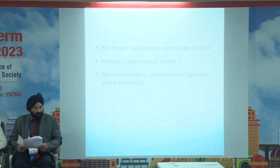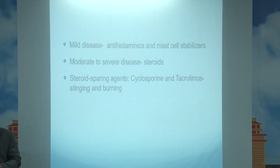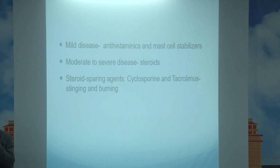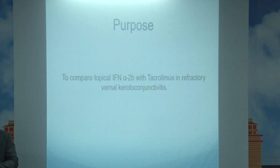For mild disease, antihistaminics and mast cell stabilizers are usually prescribed, but for moderate to severe disease, steroids form the mainstay, but they can't be given long term because of the side effects of cataract and glaucoma. Therefore, sparing agents came into play like cyclosporin and tacrolimus, but again they had the side effect of stinging and burning sensation. So our research question was, do we have an alternate option with equal or better efficacy than tacrolimus and lesser side effects? So the purpose of this study was to compare topical interferon alpha 2b with tacrolimus in refractory vernal keratoconjunctivitis.